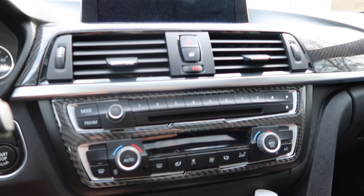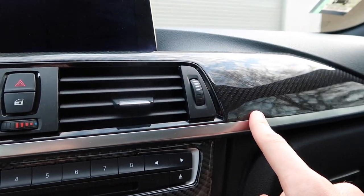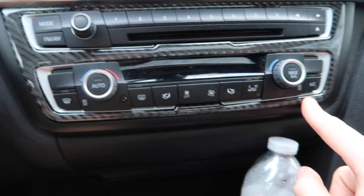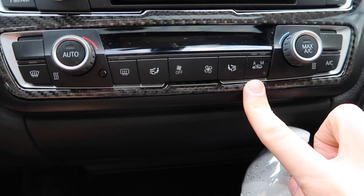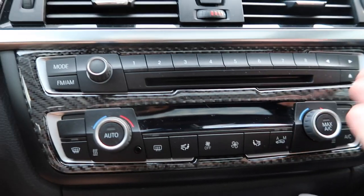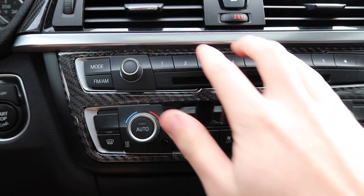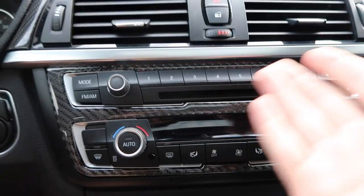All right, guys, so here's this little carbon upgrade. You can definitely tell the difference between real carbon and fake carbon. But yeah, this looks pretty good. It's nothing crazy. Actually, the fitment is really crazy, considering the price. It looks really nice. It fit everywhere perfectly. And yeah, it's just a quick little simple mod.